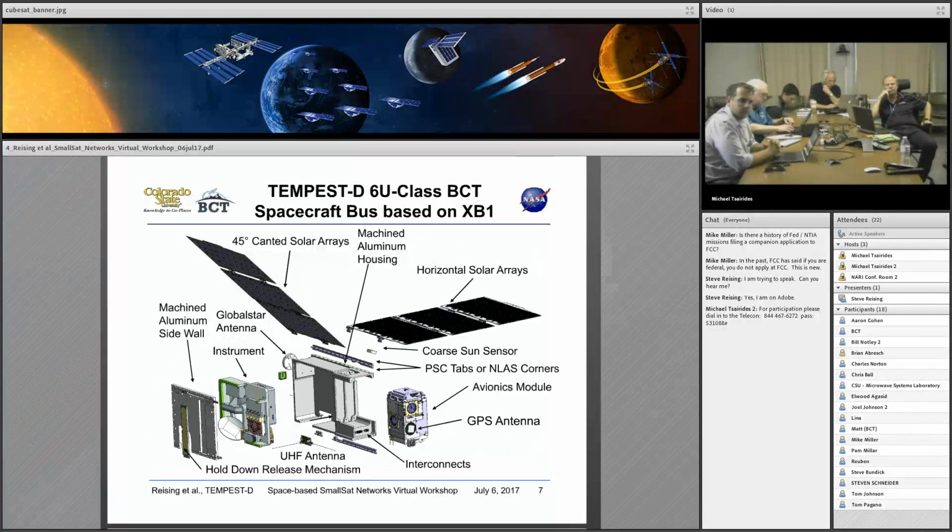So this is the brief overview of the 6U class bus called XB1 provided by BCT. This is the avionics module with the GPS antenna, star trackers, and everything that BCT provides. Then we add to that our UHF Cadet radio provided by SDL and with an antenna design by BCT. That's our primary satellite-to-ground communications link. Then we're using Globalstar as an important backup.